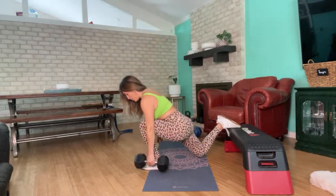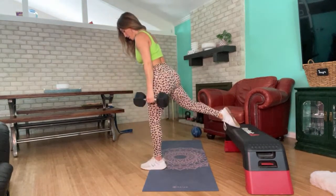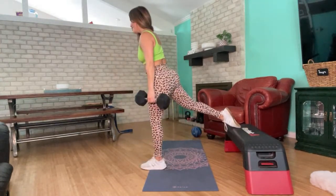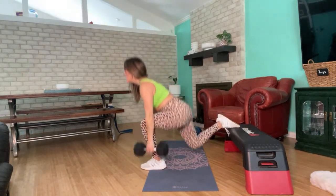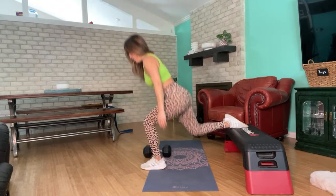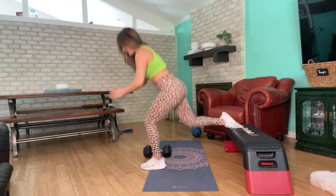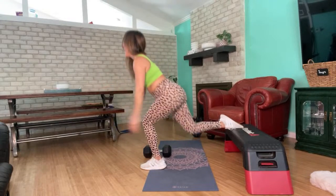One, two, three, four, five. Make sure your core is on. Six, seven, eight. Drive up from the heel. Nine, 10. Drop that weight up here to the right. Keep going, 10 more. One, two, three, push, four, five, six, seven, push through the pain, eight, two more, nine, and 10.